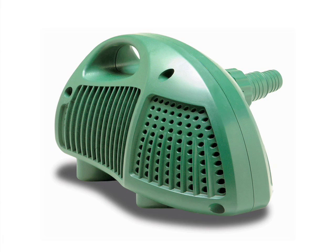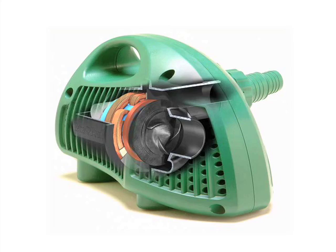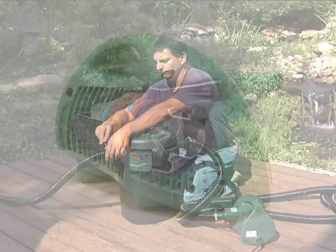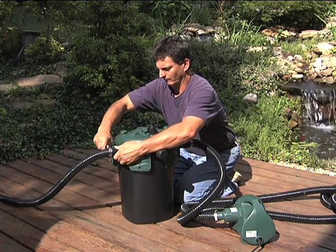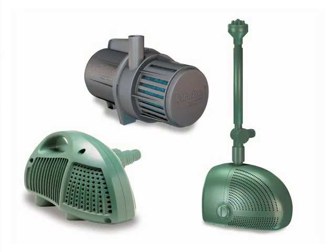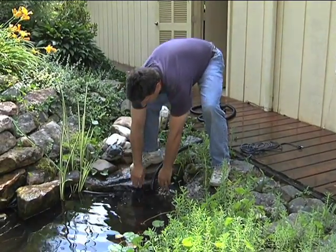For hassle-free, clog-free performance, use one of the Tetra debris handling pumps. This rugged pump can handle debris up to 1/4 inch without clogging. Tetra debris handling pumps are ideal for powering external filters and waterfalls. And remember, all Tetra water garden pumps are for submersible use only and should always operate underwater.